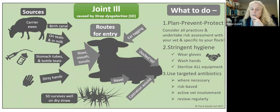Copper sulfate is not prescribed. It's a disinfectant. You can purchase copper sulfate, just be very cautious. It's not a treatment, it's an antiseptic disinfectant.